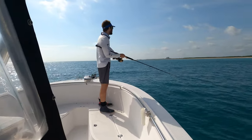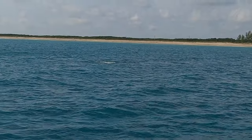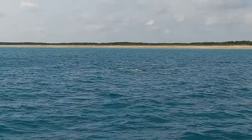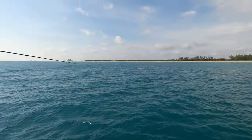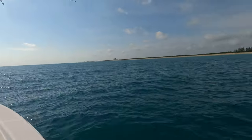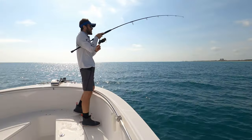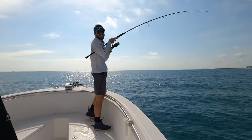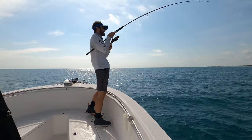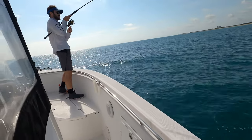We got a whole nother school of jacks over here. Saw some popper out there on the popper. Oh! He's pulling up on the popper! Come on, grab it! Oh, fish on, baby! Woo! Big old school of jacks over here. Woo! That's what I'm talking about. Top water bite here. Woo!